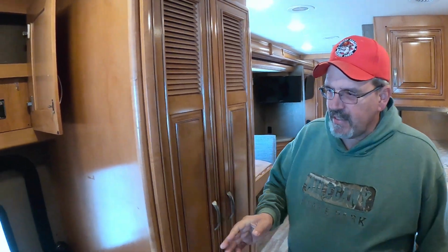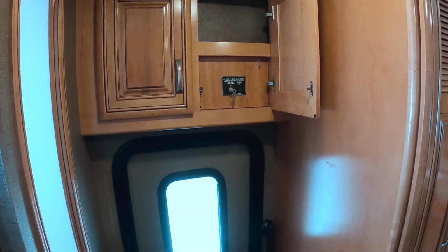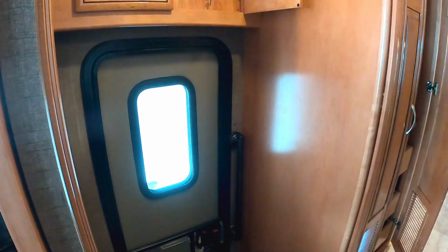Over on the, you can see the entryway into the rig is a mid entry.